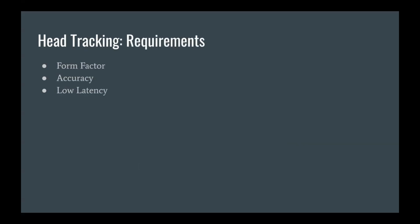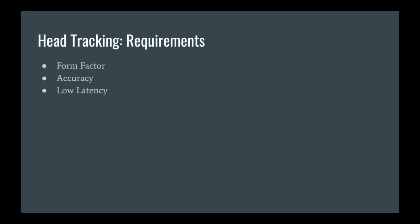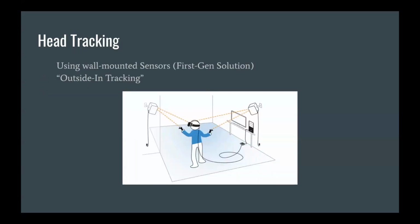So three considerations: form factor. The head tracking apparatus can't be too bulky or too heavy, or it feels constraining, and it has to have very good accuracy and it has to have low latency. Most of these things are already solved today to a very acceptable level. We started with wall-mounted sensors, which form factor wise was quite bulky, quite tedious to set up and so on. But today, most, if not all, VR headsets have transitioned from outside-in to inside-out tracking. The wall-mounted ones would be outside-in.